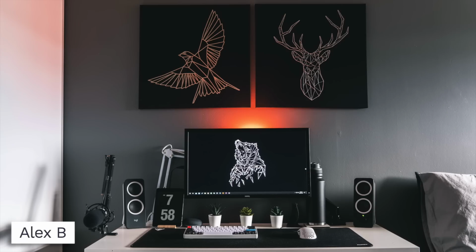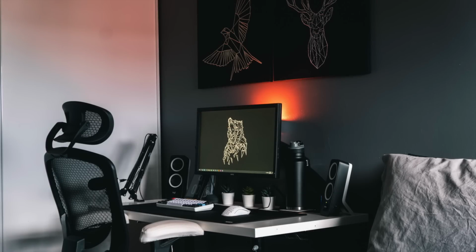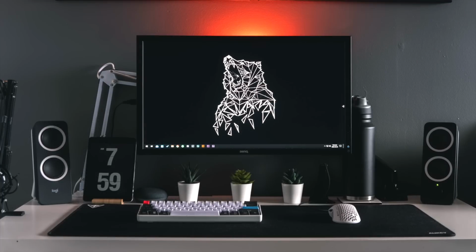Next up, we've got Alex, and shout out to the Discord crew because everyone in there was loving this setup, and I figured, you know what, this is going to be the thumbnail because, yeah, it does look pretty dope. Now, he did a really good job of matching those geometric animal prints above the setup to his wallpaper. He said those prints are from IKEA, actually, and I think that is awesome. It fits in perfect. Plus the addition of that orange light behind the monitor. I don't know if it's a strip or a bulb, but just that little splash of color, it adds depth from the actual wall to the back of the monitor.